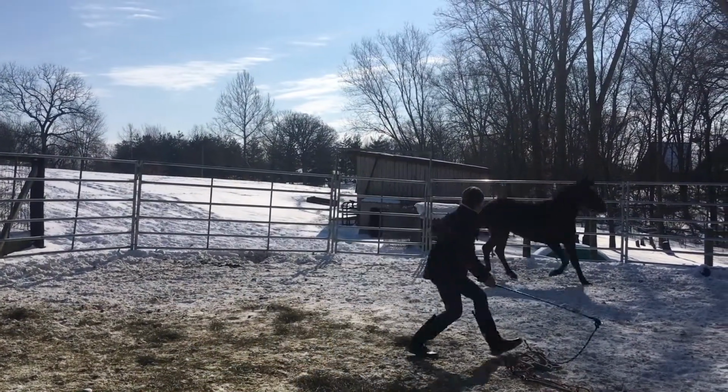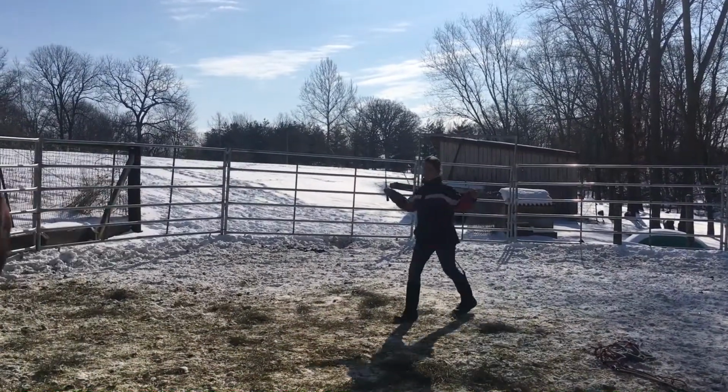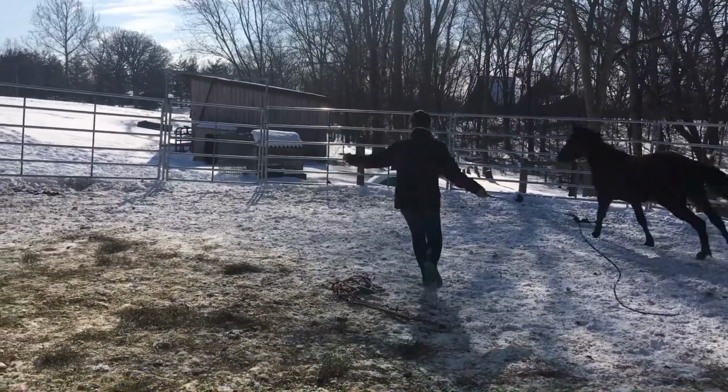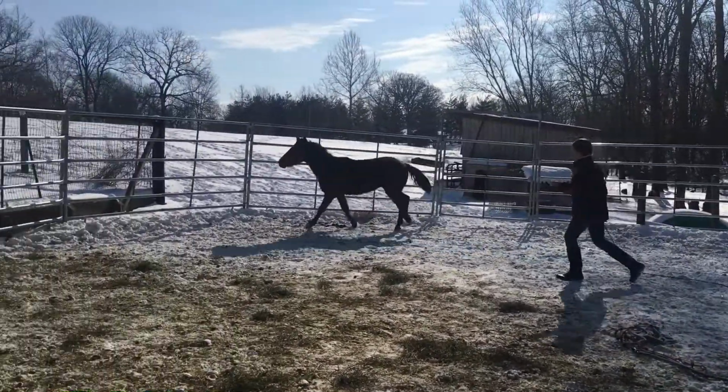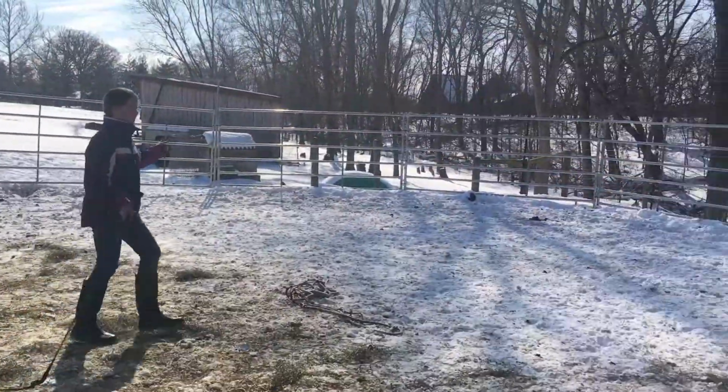This is Zeus. Just showing how he moves a little bit. Unfortunately, they're a little stiffer than they would normally be because of this snowpack, so we're having to take it easy with them. They gotta keep their feet up under them.